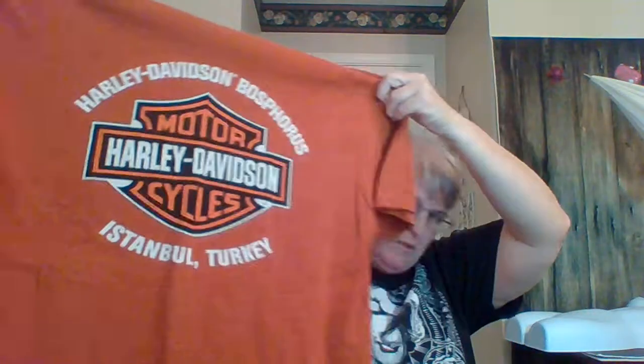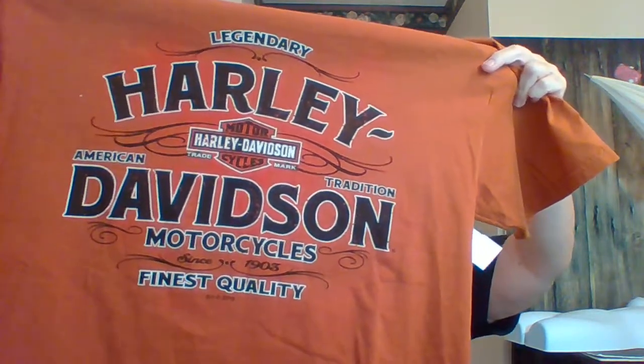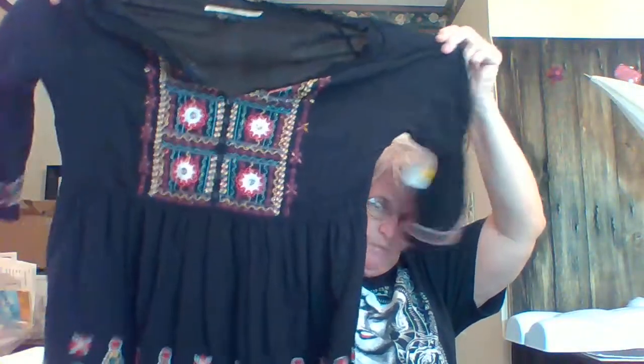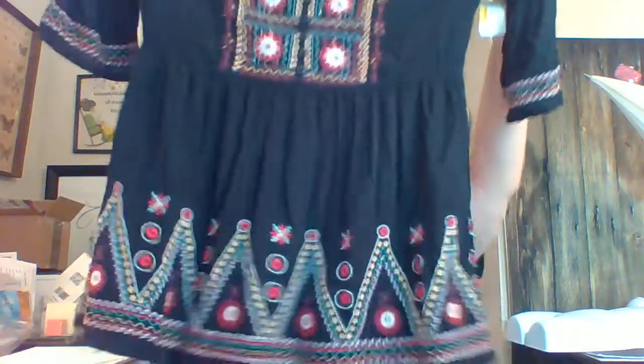There's a Lonnie shirt. Found one Harley Davidson. I was tickled to find that because I usually sell those pretty well. And like, see, this one was 60 cents. Istanbul, Turkey. Something like that'll sell. But there were a lot of cute little tops in here. There's a handful that I might keep myself because I do wear a lot of the boho type things like this. I like to wear the retro look.